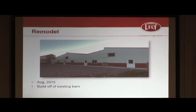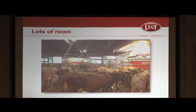It was kind of a barn with a lean-to off of a lean-to. And so we just kind of pounded out the back and we added about 20 feet to the barn. Added a little bit of red tin to make it look good, but it worked out. So this is another view of the robots.